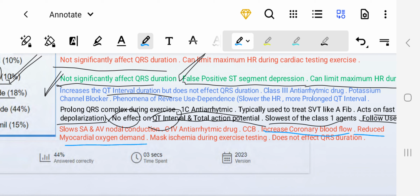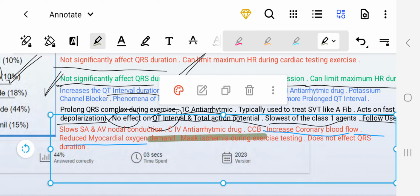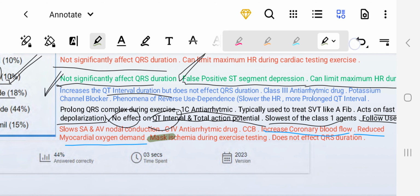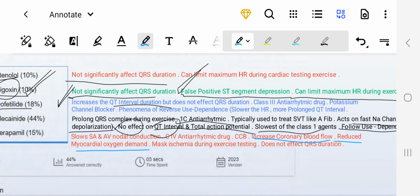This is important. It is reducing myocardial oxygen demand, right? Now this point is important. This point, remember this thing. It will mask ischemia during exercise testing. This is important. Please remember this point. It will mask ischemia during exercise testing, right? Because what it does, it is reducing myocardial oxygen demand.